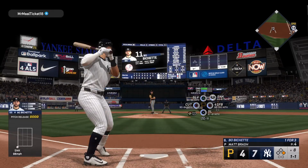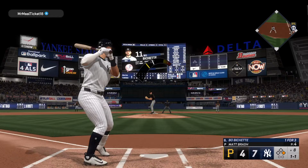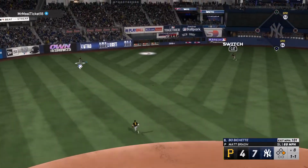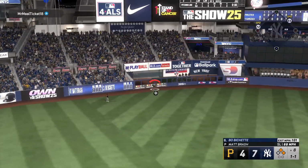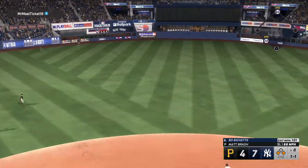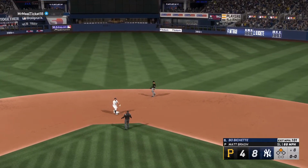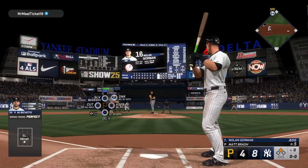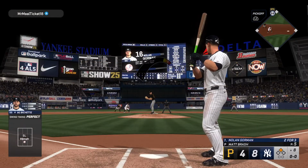Just missed. 1 ball, 1 strike. Swings and blasts one deep to left center. And that one hops the wall. Coming home. The throw to second is offline. He'll score easily. Picks up an RBI. When you connect and it jumps off your bat like that, you're thinking double at the very least. Put a great swing on it, and man, he wasn't fooled at all.